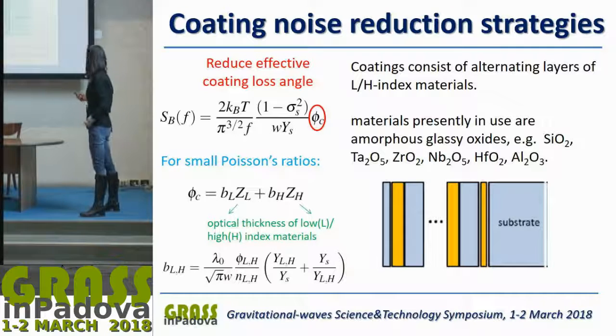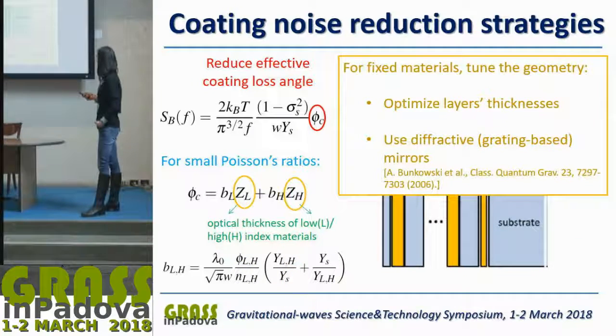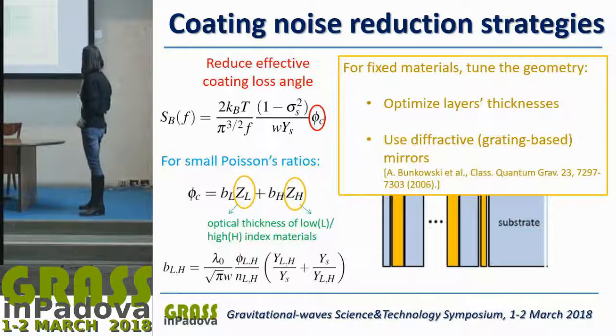Coatings are currently made essentially of multilayers of two materials, silica and titania-doped tantala, and for small Poisson ratios it is possible to write the effective mechanical loss angle in this way, where Z is the optical thickness of the material, and B is the measure of noisiness per unit of optical thickness. So for fixed materials, it is possible to tune the geometry and optimize the layer thickness, which is what has been done for current coatings installed on Advanced LIGO and Advanced Virgo.